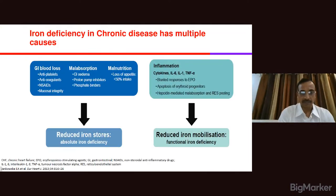There are several causes of iron deficiency in chronic kidney disease. We all know that GI losses are a common cause because our CKD population has CAD also, so they are on antiplatelets. They are given anticoagulants for dialysis, as well as anticoagulation for chronic peripheral vascular disease. They are taking painkillers and they have some compromised mucosal integrity. So they have iron loss in the gut.